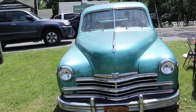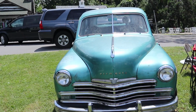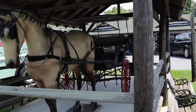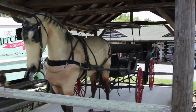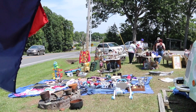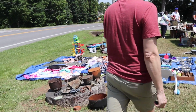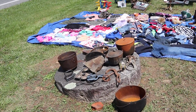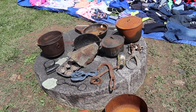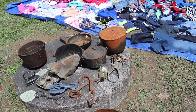Car here is a 1949 Plymouth. It's going to be out all weekend. And this one's a little bit older. So let's see what they've got down here. Bunch of cast iron. You know, you always want to look at the bottoms of those and see who you've got, to see if any of them are worth cleaning up and fixing.